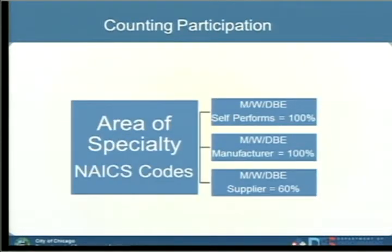Okay, areas of specialty. As I discussed earlier, in compliance we are reviewing certification letters. Certification letters identify a firm, certify a firm within a certain NAICS code or several NAICS codes. NAICS is an acronym for the North American Industry Classification System, and it is the standard used by federal agencies when classifying business establishments for the purpose of collecting and analyzing data, all related to our economy. They're important to us in compliance because when a firm is seeking certification, they're identifying the area or areas of specialty in which they are seeking certification.